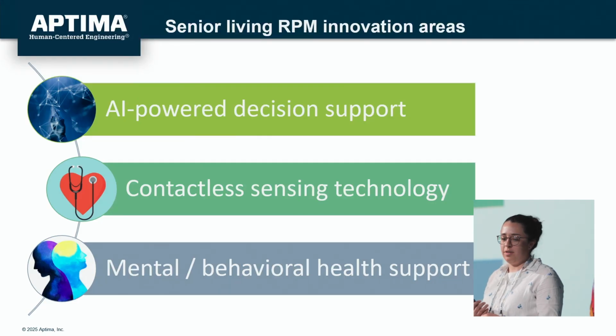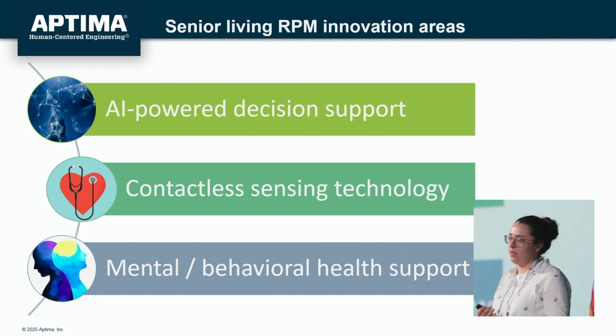So next, I'll be talking about some promising technologies and solutions that can hopefully bridge this gap. The 3 areas I'm going to focus on are AI-powered decision support. AI has been huge in the last 5 years or so, and I'll try to break that down for you. Then new sensing technologies that allow us to not have to take the vitals, but get them passively. And then focus on mental and behavioral health support.